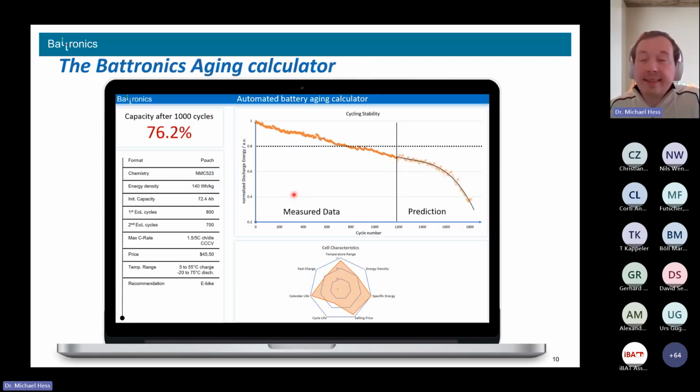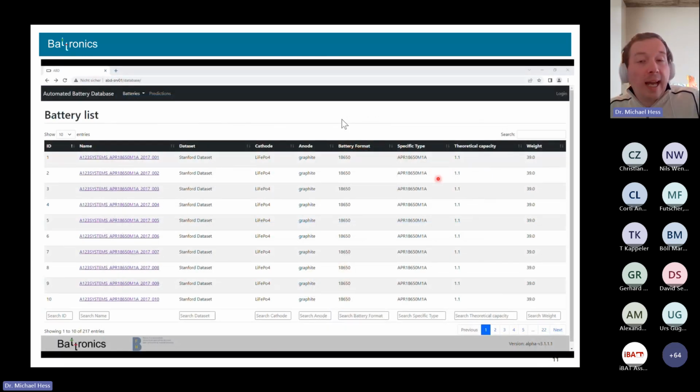How will this look? This is a mock-up of how it looks. You have measurement data that looks relatively noisy. You see here the capacity fade, how it's going down. Then we do the prediction with these two different methods to calculate the remaining lifetime of this battery. That's what we do. And currently, we already have our minimum pilot running on the internet.